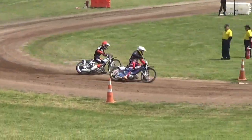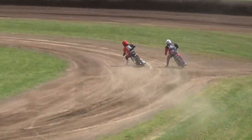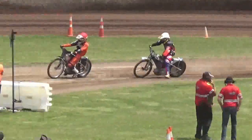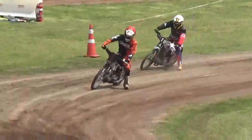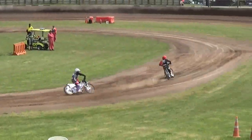Cody has a look. Brings the bike down nice and tight. Probably not enough to get through there. It's just enough. Pull side by side. Gets into the lead. Daniel Brett drops it back down. Can't make the pass back. Pulls right in behind now. Looks like he started to get top this 200 just a little bit better.